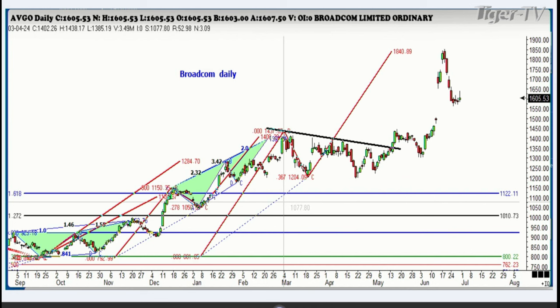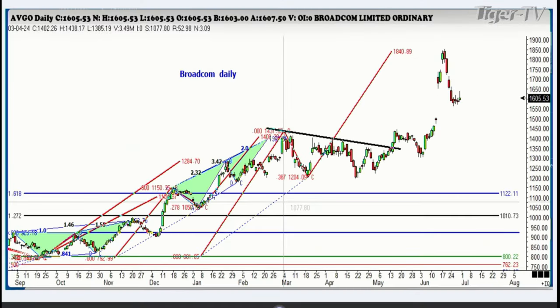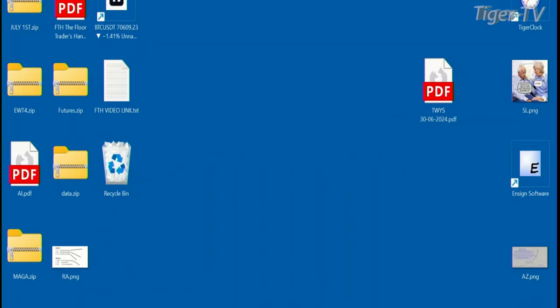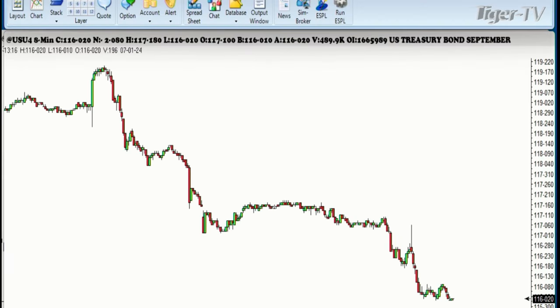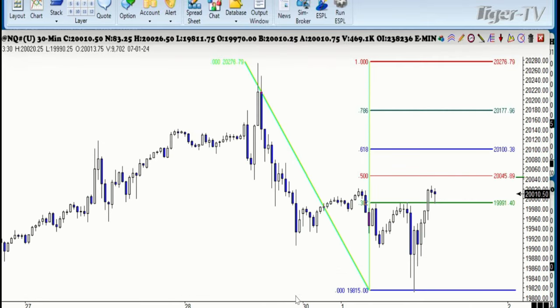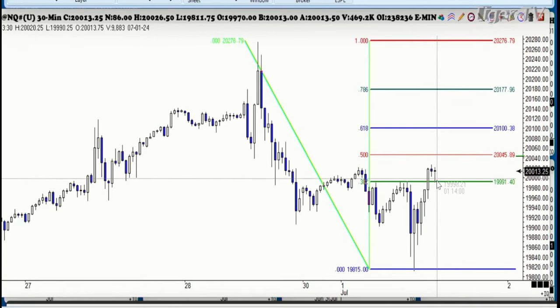I don't trade them, but I just wanted to see what the indices are looking like. Now, let's get back to the real market here, and I'll get this out of the way. And I wanted to show you the Dow Jones, not the Dow Jones, but the NASDAQ. And here's the NASDAQ right here today. We made a lower low today right at this level. You can see that. And we've had a nice rally. We're a little above the 382 retracement right in here, which would have been right about 1991. We're 10 points above that.